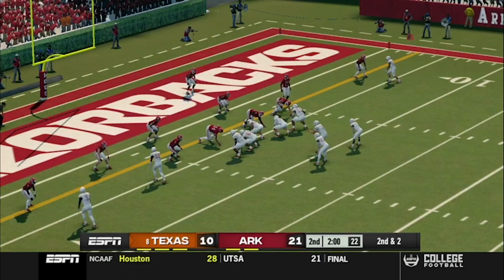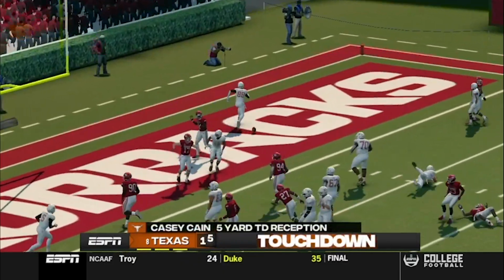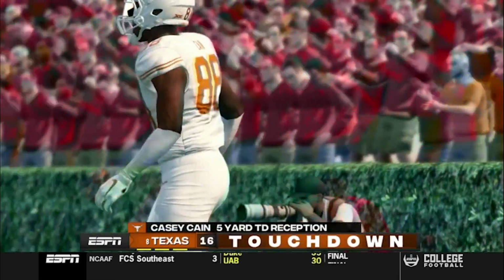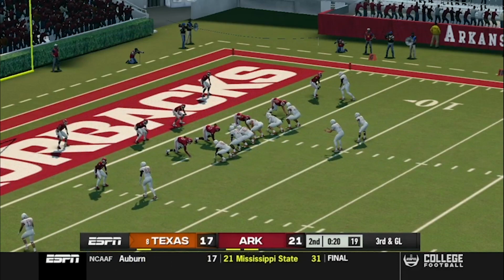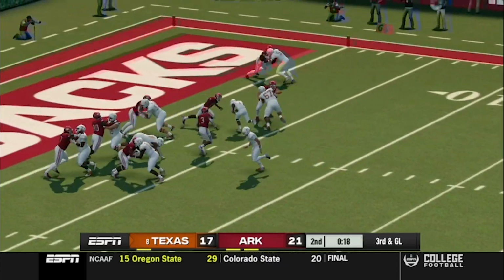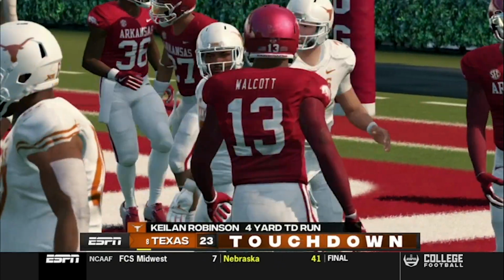What a beautiful reception that was, and it sets Texas up in the red zone, where Ewers is able to find his man, Casey Kane, and make this a 21-17 game. And a quick stop for Texas means they are back in the red zone, 20 seconds left in the half, down by 4. What are they going to do? They're going to hand it off to Robinson, and he is able to bully his way into the end zone to give them a lead at the half.